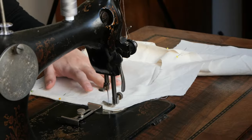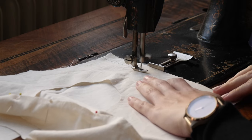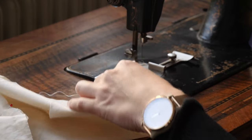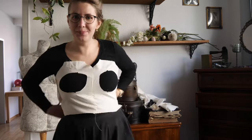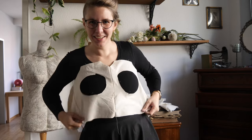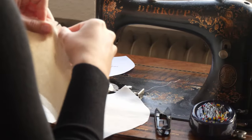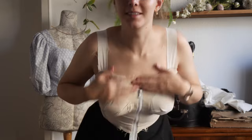With the pieces cut out and the notches set, I sewed the first pieces together. Okay, this is ridiculous. Looks like a ghost with two big eyes. But I think the overall shape is just right. This looks so weird. I'm just not used to this form or shape, but basically I'm happy with it.